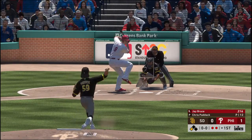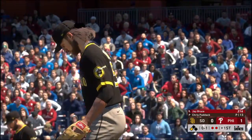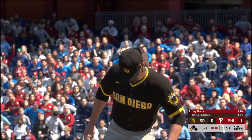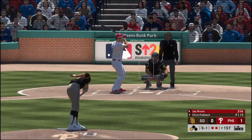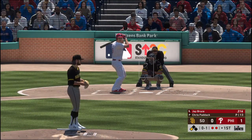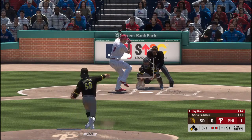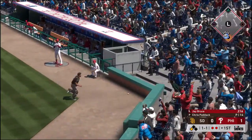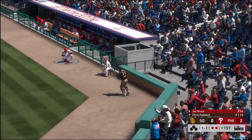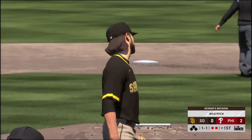From the stretch. Two outs here with a runner at third. Curveball bounces, and this one gets away. And he will score from third. A daring move as he scores on what ought to be called a wild pitch.